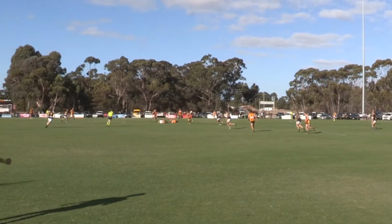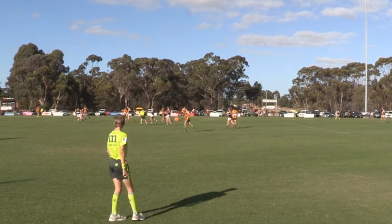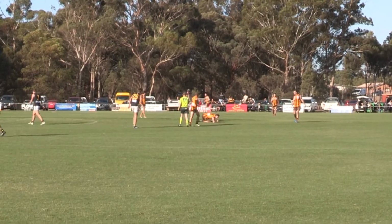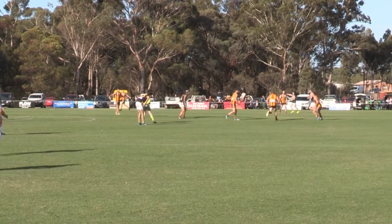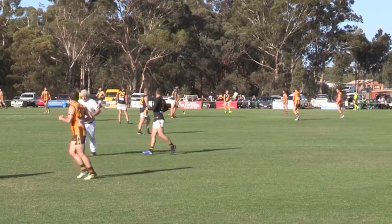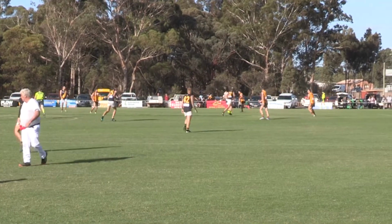Dangerous kick. Broman comes at pace. Whoa. Oh, he's hurt himself too. And Logue. And Broman gets up. Logue got the high tackle, so he'll take the free kick. Thought about the handball to Donahue. He's going to take the kick. Well, he's going to handball it now. So he gives it to Donahue.